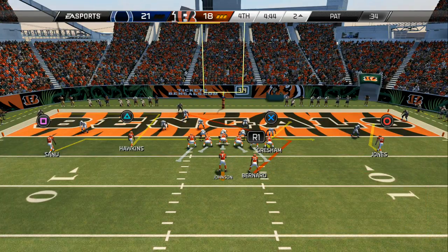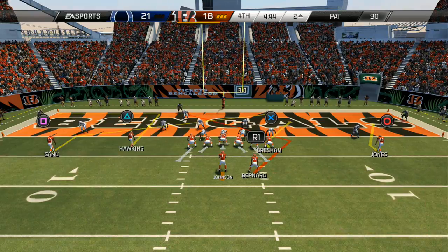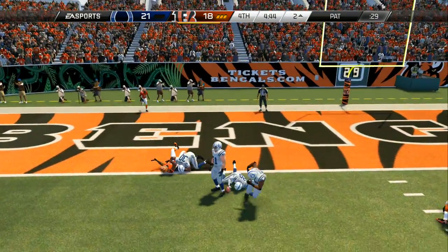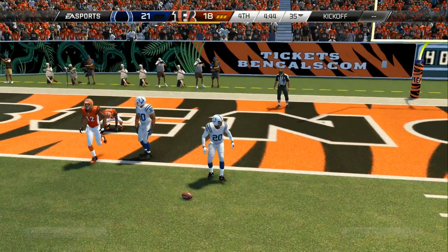Ohio! Come on, let's go! Flex round! Three down! Let's run! So they'll just have to settle for the six.